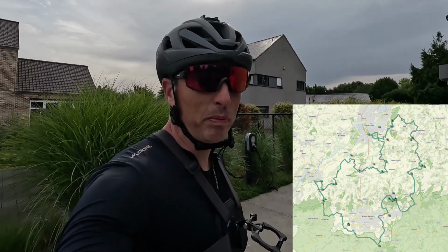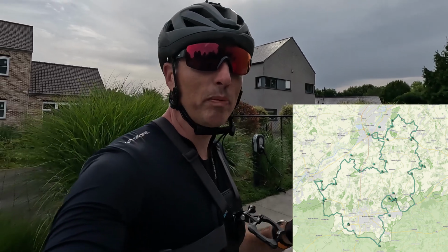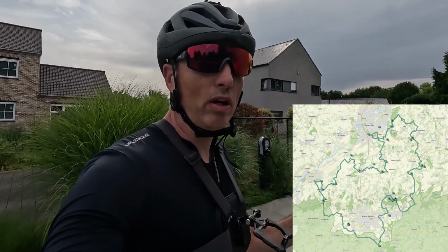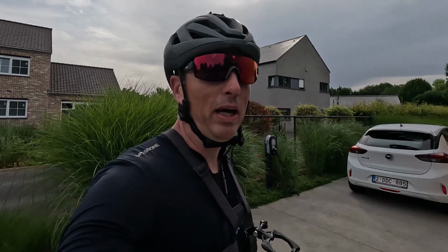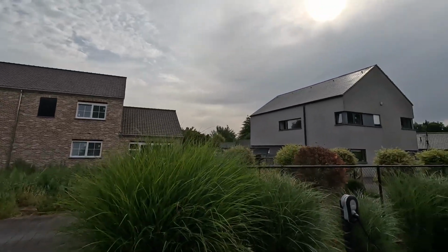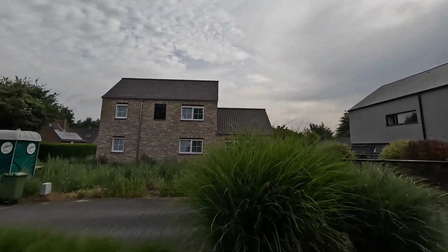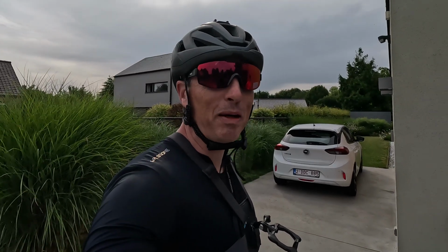So the total ride will be around 135 kilometers, but only 75 kilometers will be up and downhill. The other 30 kilometers will be going there, and then 30 kilometers going back. The weather seems to change a little bit. It was raining a while ago, but now it seems the sun is coming through. So let's see what happens today.